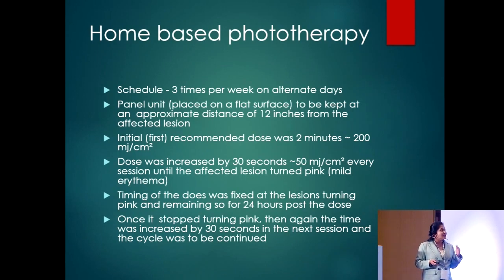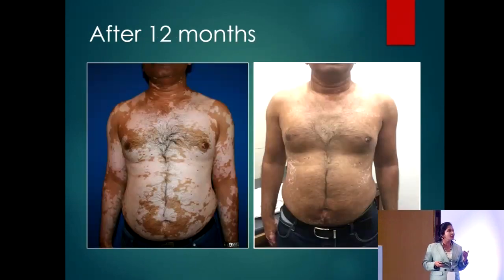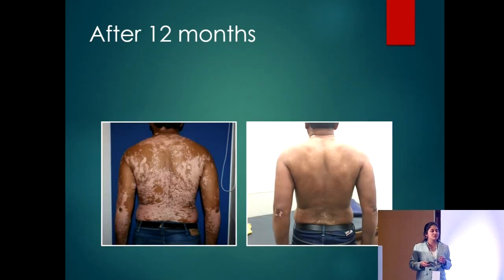With that, the initial dose was around 2 minutes, which was equivalent to 200 millijoules. And then this dose was increased by 30 seconds every time till he gets erythema, and that erythema was told to maintain. And once this stops turning pink, then again the time was increased by 30 seconds. When he was standing, he was told to expose the front, then bottom, then back, and again backside bottom. So this is how his phototherapy was continued, and then he almost reached completely repigmented.